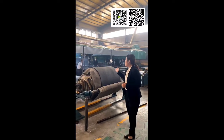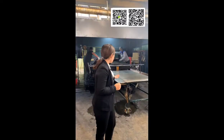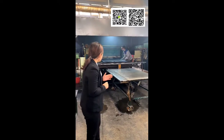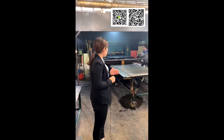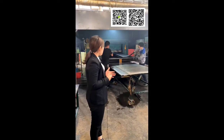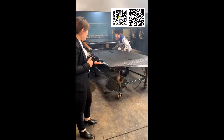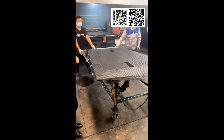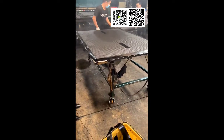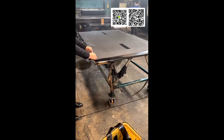Now we are making round stable mats. This pattern is one we designed for one of our customers. It is 1.22 meters wide, 1.83 meters long, and the thickness is 25. See the hammer surface and the bottom, the rubber lock bottom. And the edge will be cut.